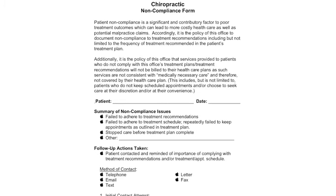Patient noncompliance is a significant and contributory factor to poor treatment outcomes. We want to get patients well, don't we? And leads to more costly health care as well as potential malpractice claims. Accordingly, it is the policy of this office to document non-compliance to treatment recommendations, including but not limited to frequency of treatment recommended in the patient's treatment plan. And additionally, it is the policy of this office that services provided to patients who do not comply with this office's treatment plans or treatment recommendations will not be billed to their health care plans. As such, services are not consistent with medically necessary care. Is this strong or what? Okay? And therefore not covered by the plan.